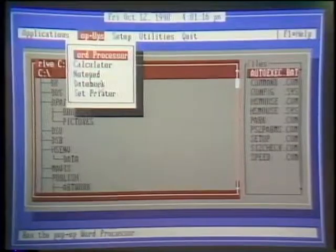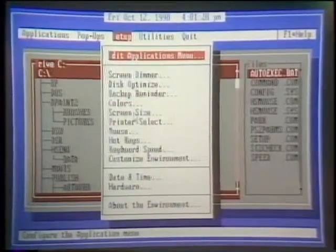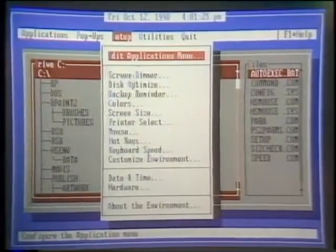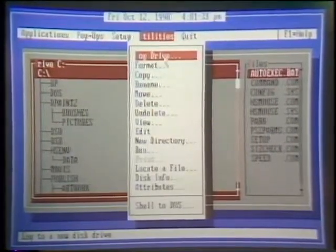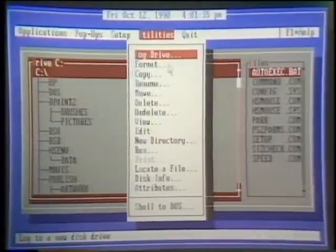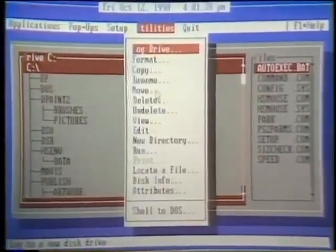It also includes Prodigy. Under pop-ups, you have the ability of pulling up calendars and date books and things such as that. Under setup, you can actually go in and change the screen sizing, make the environment look how you'd prefer it to look versus how it comes out of the box. And under utilities, since many people are afraid of using DOS, here they can log a different disk, such as an A drive. They can format, copy, rename, delete, and perform most of the DOS functions right from the environment.